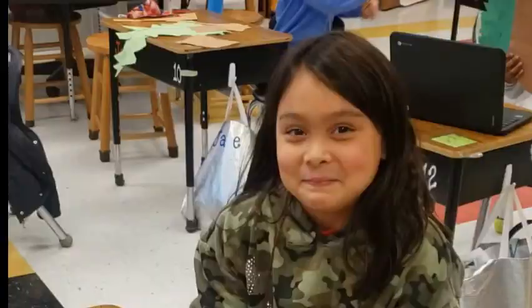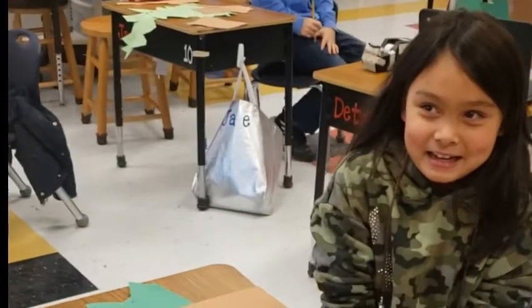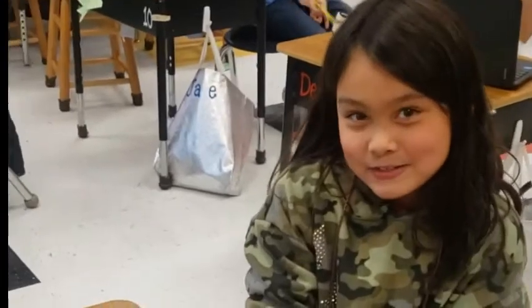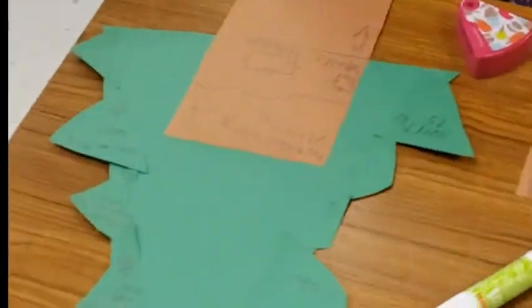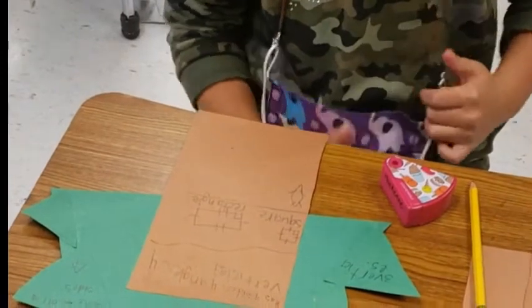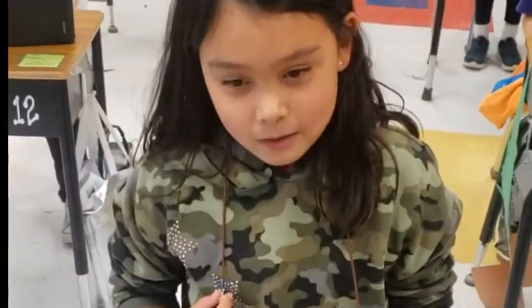What are you working on, Paige? Christmas tree. Okay, what's it made up of? Hey, Mackenzie, what are you working on? A Tannenbaum. What's a Tannenbaum? It's a Christmas tree. In what language? Germany. Oh, all right. So what is your Tannenbaum made of? Triangle and rectangle.